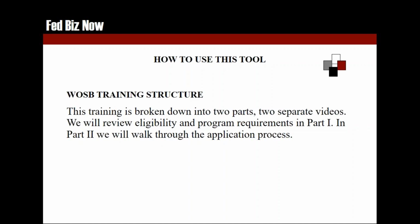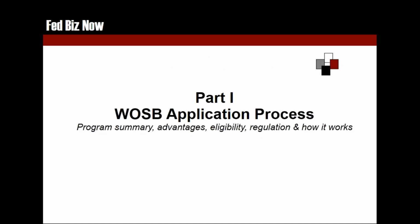So this WOSB training is broken down into two parts. Part 1 will cover the eligibility, the program itself, how it works, and it's high level, but it's the important things that you need to understand about your certification as a WOSB or EDWOSB. And then in part 2, we walk you through the actual application process, and that would cover the 3 objectives that we just talked about. So part 1: the WOSB application process, the program summary, the advantages, the eligibility, the regulation, and how it works. That's part 1. We're going to discuss that part first.